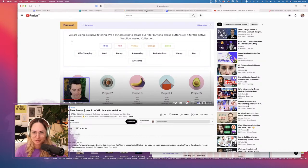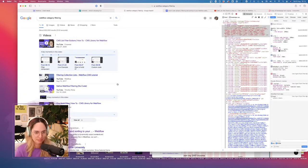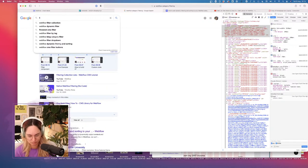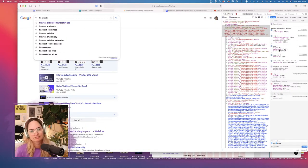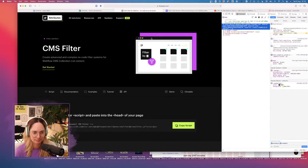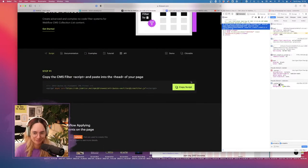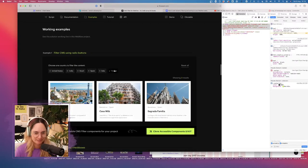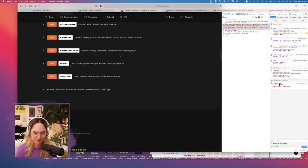Let's just search the FinSuite website maybe for filtering. Here we go. This is probably the one, right? Let's look at the examples. Yup.